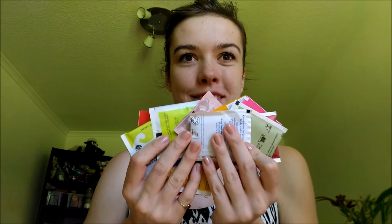Then she sent me the most amazing selection of teas. I'm not going to even show all of these to you, but she sent me some really, really nice ones, and I've never tried any of those. There's a lot of Tazo tea and Pukka and some brands that I didn't know. So I'm really, really excited about trying these. I actually have not tried them, just because it's been really hot and I don't drink a lot of tea when it's hot. But yeah, I'm excited about these.